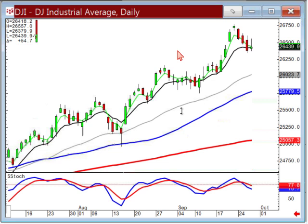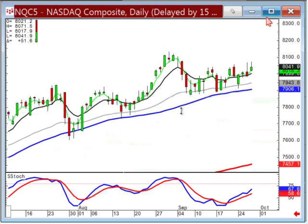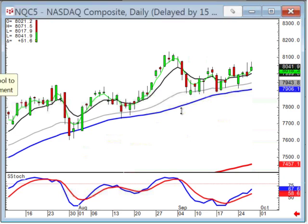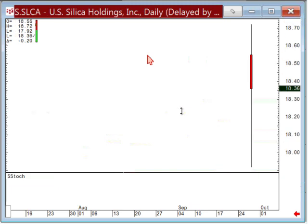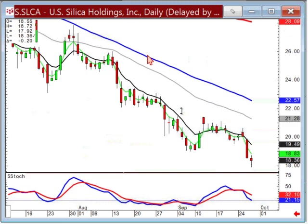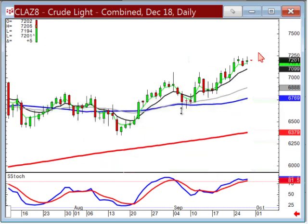And the NASDAQ is the most compelling, with kind of a little fry pan bottom with the indication that more than likely they're going to bring it eventually back up here to test the top of the channel. Silica, stay short. Crude oil. It's holding up here. So you're in an uptrend as long as you're above the T-line.